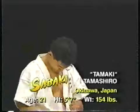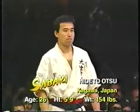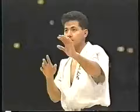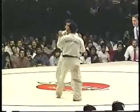And there he is, Tomashiro, better known as Tamaki, and there is Otsu, an all-Japanese final. Otsu has been strong. Tamaki has shown great footwork, keeping his opponents away from him, and then sweeping them down. Tamaki said he changed his technique since winning in 1991. He isn't proud of that tournament at all.